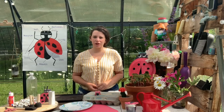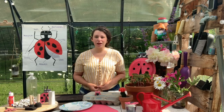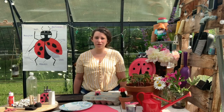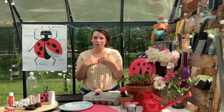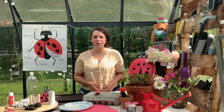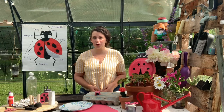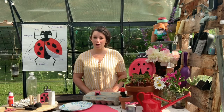I wanted to talk to you about ladybugs because I've been finding them here in my garden and I've been happy to find them. That's because ladybugs eat other bugs. In this case, they eat aphids, which are eating all the plants in my garden. So instead of me killing them with some sort of pesticide, the ladybugs eat them, and it's an organic way to control pests. Ladybugs can eat up to 5,000 bugs in their lifetime, and they can live up to 2 or 3 years. That's because they're active from the spring through the fall, and then they hibernate in the winter.